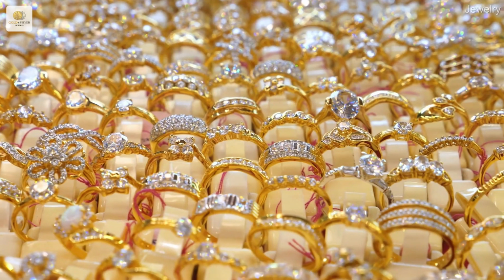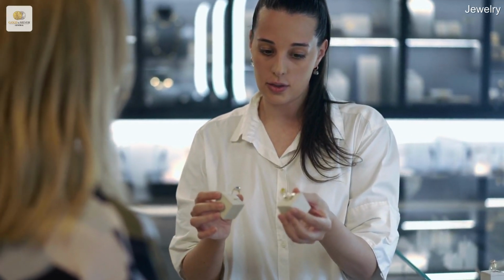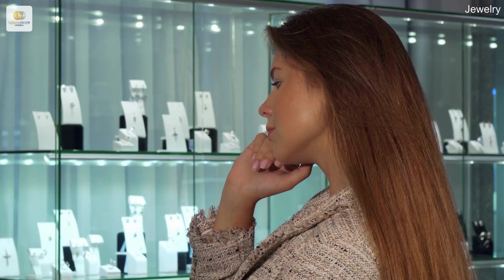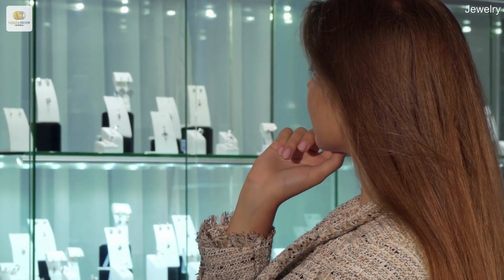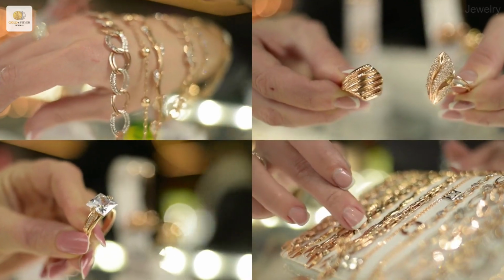Jewelry. Another method to invest in gold is through jewelry. However, prices are determined by quality and craftsmanship, and you'll pay a hefty premium over the cost of the actual gold content. Since you're paying more for less gold, most experts don't recommend using jewelry as an investment, no matter how unique or pretty it is.